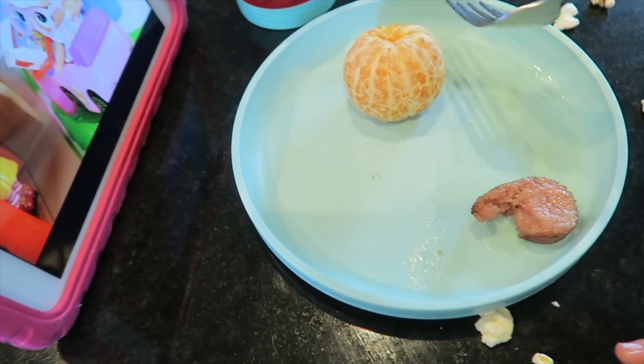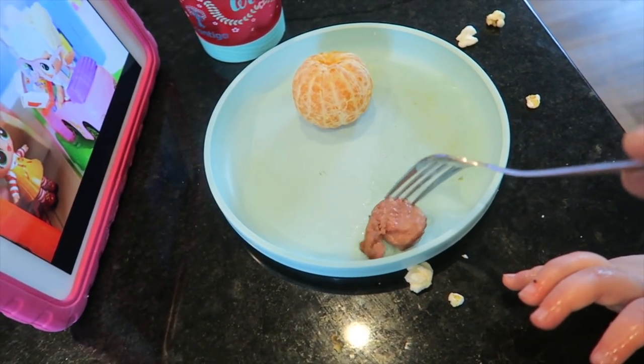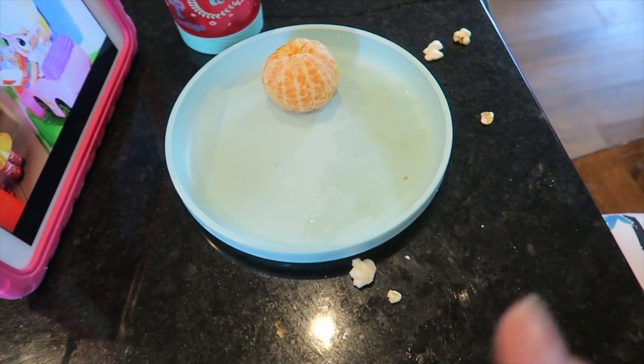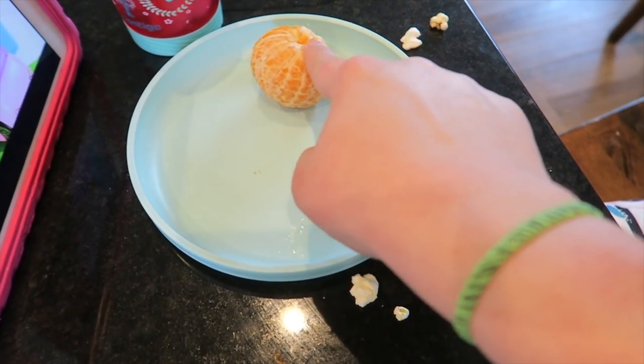And then Kaya's dinner, she just has a little clementine or tangerine thing. And then she's already eaten one whole sausage, so I'm gonna give her another one because she's starving tonight. But yeah, she doesn't like beans and rice. I could offer it and it would just get wasted. So just the sausage and the orange for her tonight.